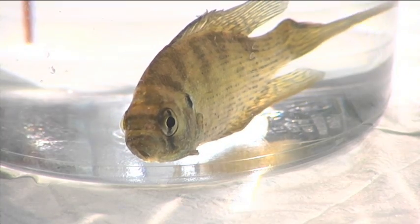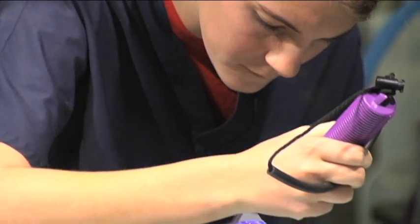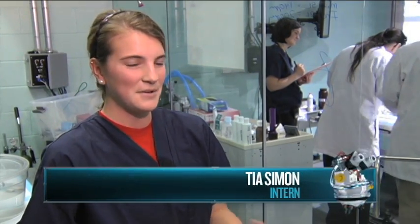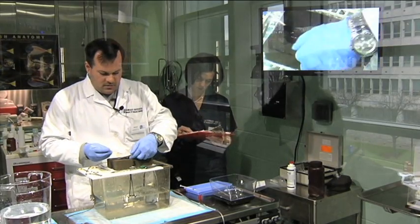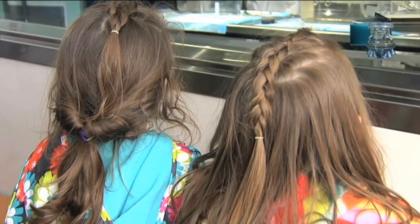And the exposure that comes with being part of this exhibit is helping Tia Simon at school. The NC State sophomore is training to be a veterinarian. I think it's helped me be able to communicate with people that aren't familiar with veterinary terminology and stuff. It's helped me communicate with them. The medical team turns the microphones and cameras on for a couple hours each weekday for people to participate.